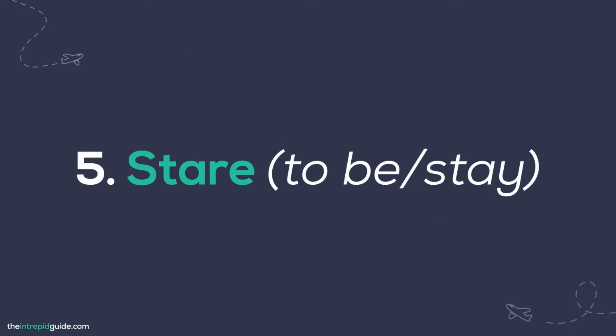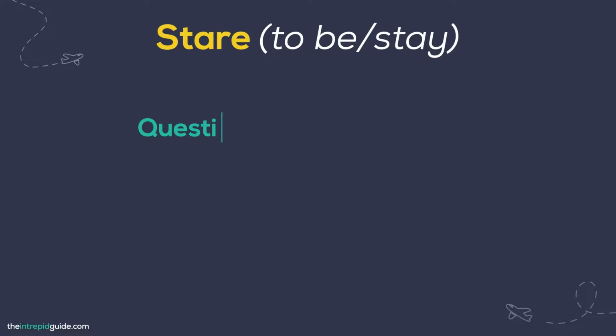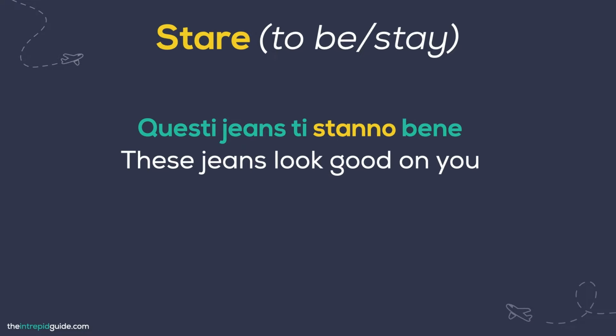Number 5, stare, to be or to stay. Knowing the conjugation of the verb stare is a must for anyone serious about learning Italian. The verb stare is used in the most classical form of conversation exchange, that is, when asking, how are you? In informal Italian, it's come stai? Apart from describing health and your state of being, stare is also widely used to describe appearance. For example, questi jeans ti stanno bene. These jeans look good on you. And idiomatic expressions. For example, stare in piedi.